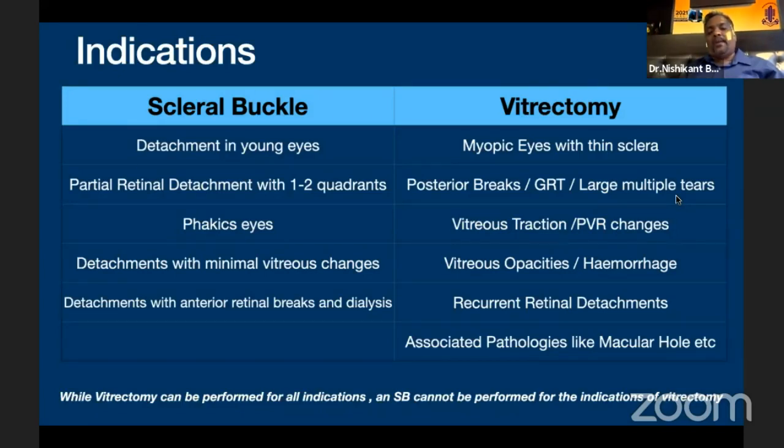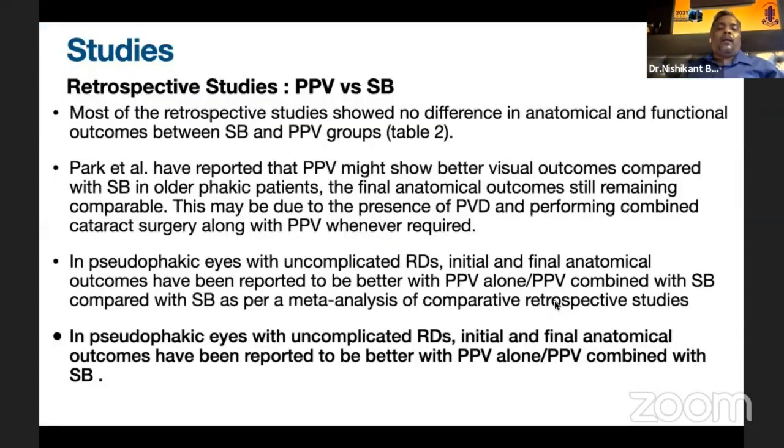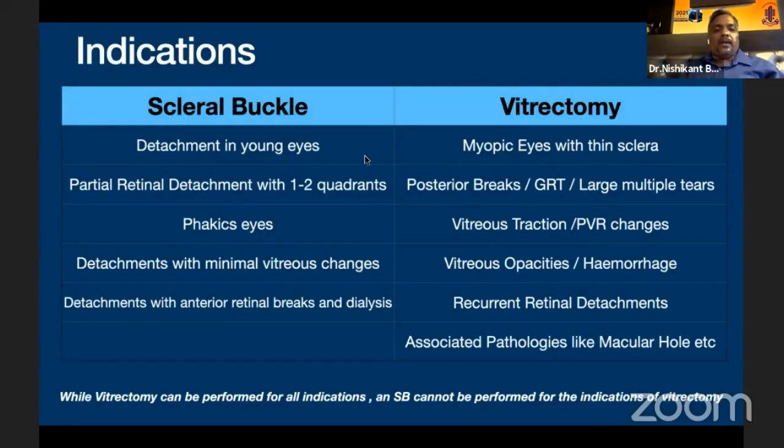Whereas vitrectomy will definitely be there in a thin sclera, GRT, multiple tears, vitreous tractions, vitreous opacities, hemorrhage, recurrent retinal detachments, and associated pathologies like macular holes, etc. So vitrectomy can be done in all the indications, while scleral buckle can be done only in these indications and gets ruled out the minute you go beyond them. Now, remember, the studies that have been done to compare pars plana vitrectomy and scleral buckle are done on these indications and not on these.